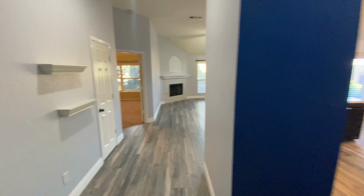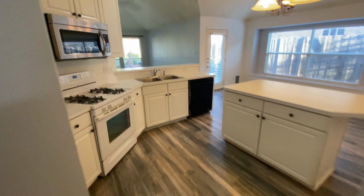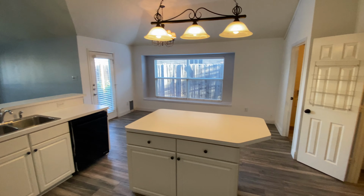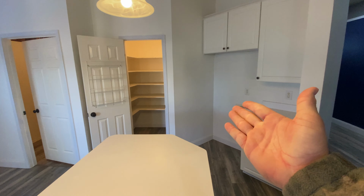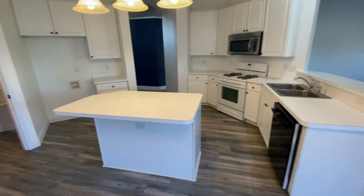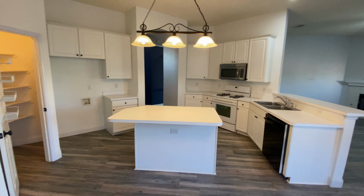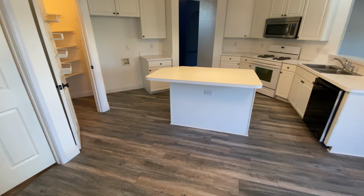Here's the area to the living room, and then this is obviously the area to the kitchen. You have an archway here. As you can see here in the kitchen, very nice. Got the white cabinetry, angled ceilings over there. Got our pantry here. This is the area where y'all would put the refrigerator. Got a nice little island here, but very nice kitchen. This is a newer home, so you can see the layout is pretty open, and it's just very nice in here.